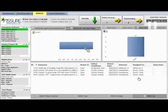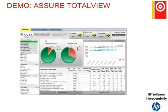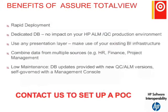Right. So that's my first demo there. I will now switch back to the slides. So that's the demo of TotalView. So let me go to some of the benefits.